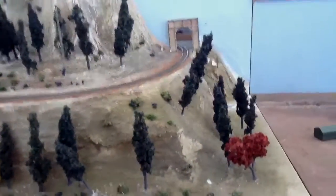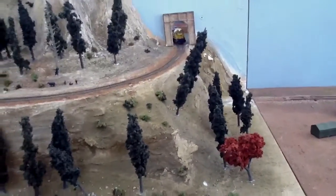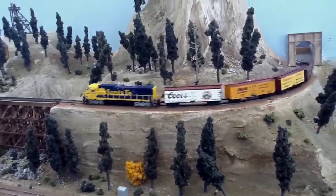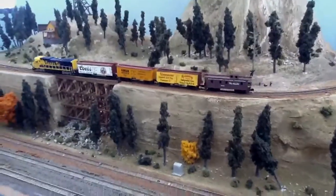Oh, and check out that Santa Fe freight train. It's Santa Fe 7428. 3 refrigerator cars.